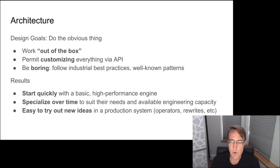And I think the other thing that's important is that we purposely don't try to pick the latest and greatest research that comes out. No offense to researchers here, but the idea is we re-implement industrial best practice with well-known patterns, right? That's part of why it's easy to read. Someone mentioned before we started, it basically looks like you'd expect a query engine to look, because it's following the classic design. And so people start quickly, and then over time, as they have engineering needs, or resources rather, and needs, they can customize the thing for their own needs.